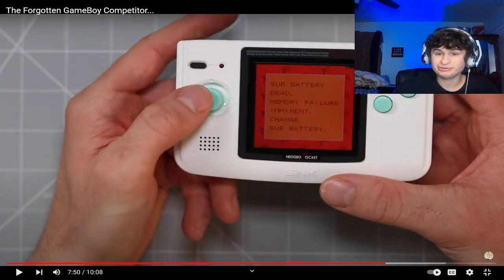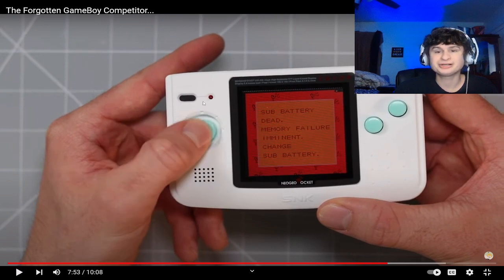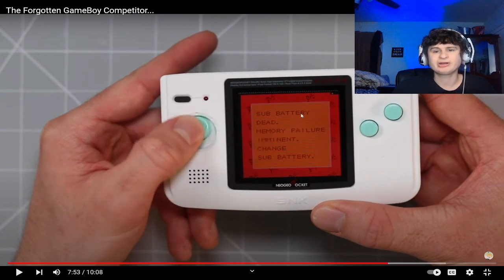Oh, he's gotten good at what he's done, man. For sure. Beautiful, clicky micro. Looks like your battery's dead, though. Man, our Game Boy didn't give us no notification like this when our battery was gonna die.